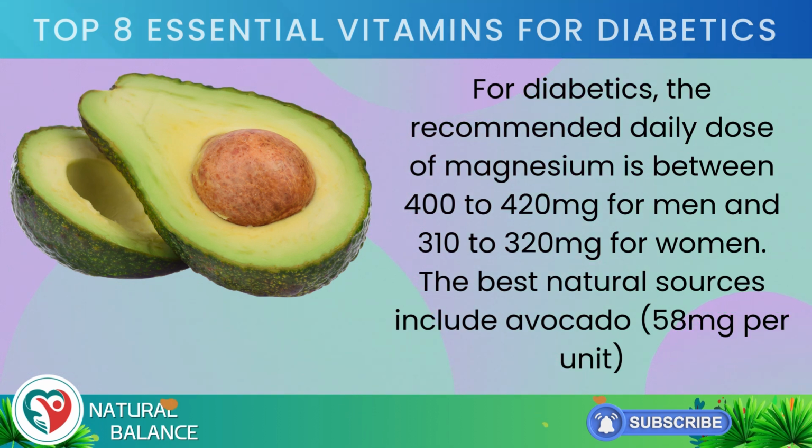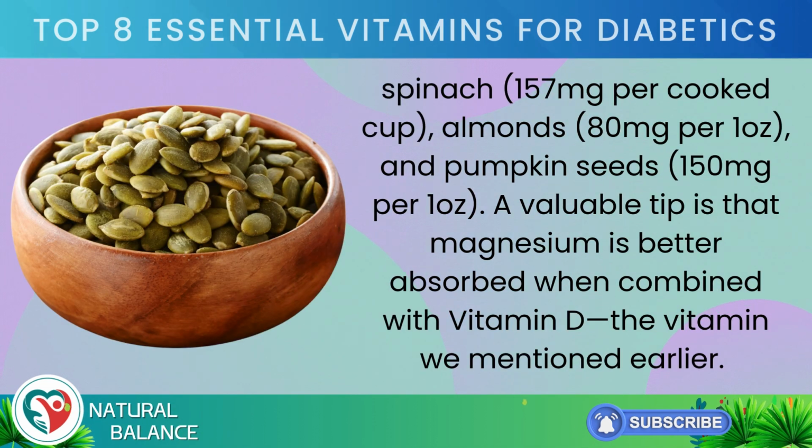For diabetics, the recommended daily dose of magnesium is between 400 to 420 milligrams for men and 310 to 320 milligrams for women. The best natural sources include avocado, 58 milligrams per unit, spinach, 157 milligrams per cooked cup, almonds, 80 milligrams per 1 ounce, and pumpkin seeds, 150 milligrams per 1 ounce. A valuable tip is that magnesium is better absorbed when combined with vitamin D, the vitamin we mentioned earlier.